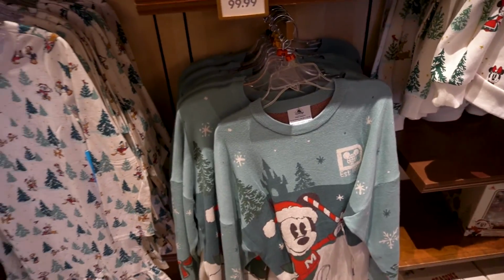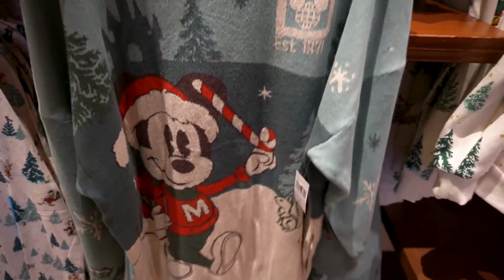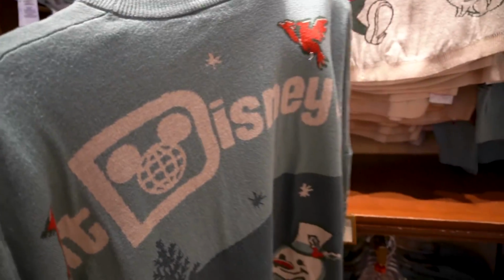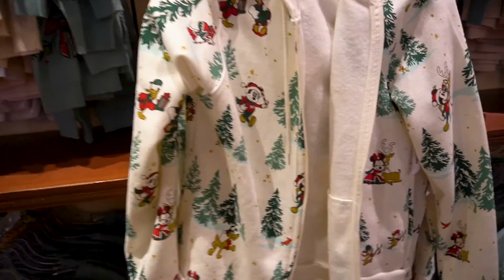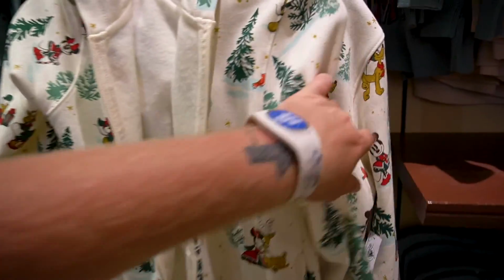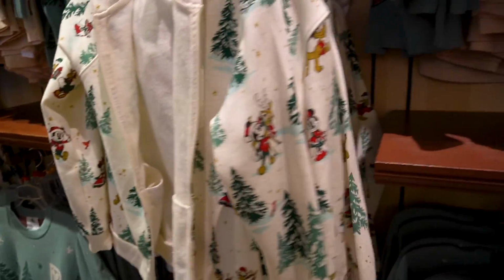Now you're starting to kind of move into some of the Spirit jersey stuff. So you've got this, like, just pullover. Looks like an old style woven. Not the normal raised letter for it, but this adult is $100. We've got a nice little jacket, like a nice zip up hoodie. It looks like a kit for kids and everything. Or that's just the only size they've got.